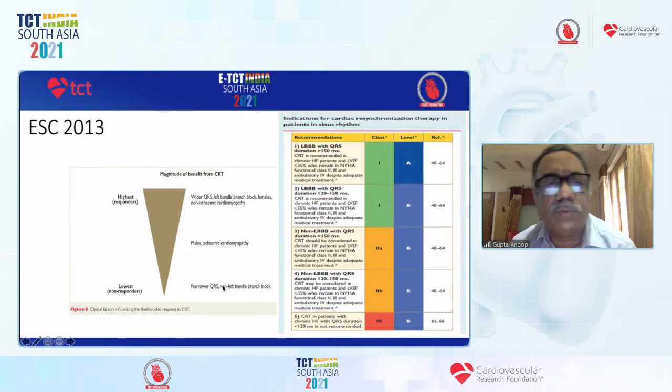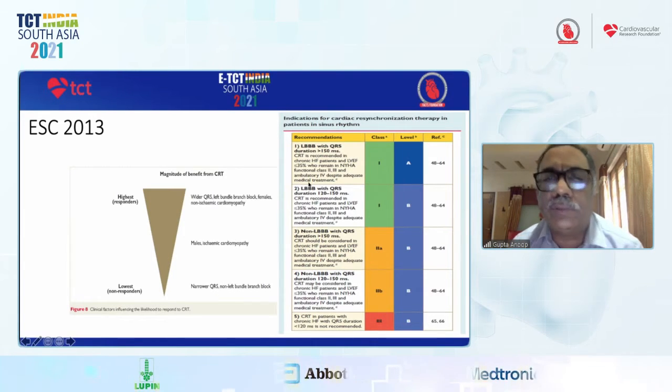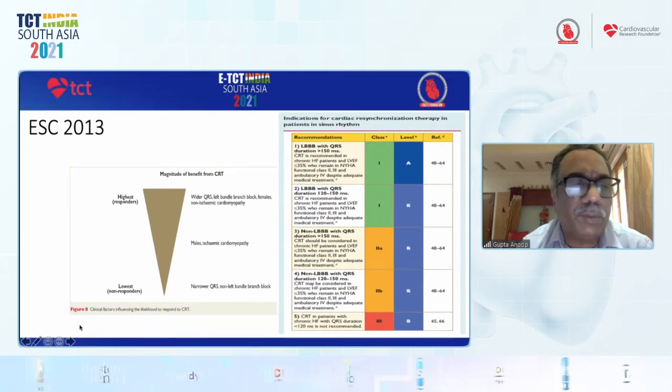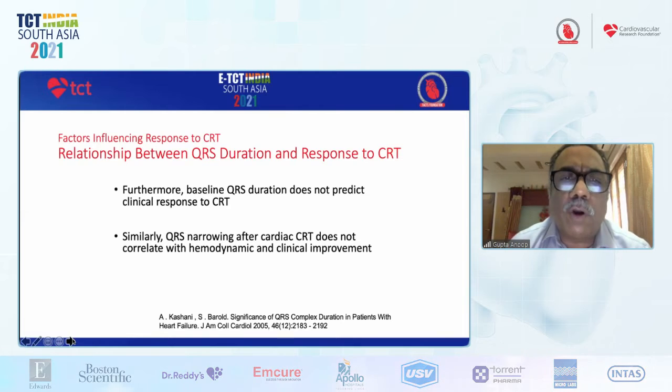And narrow QRS, they don't do well. If it is a non-left bundle branch block, they do absolutely not well. So again, the class 1 indication remains the left bundle branch block with more than 150 or between 130 and 150 millisecond. Rest everything comes in class 2A and class 2B. So this is very important.